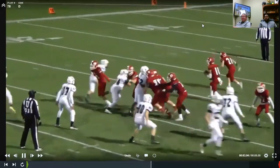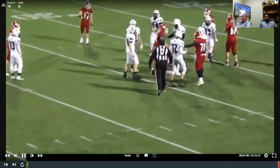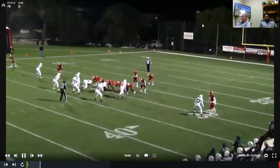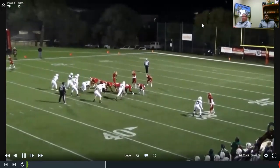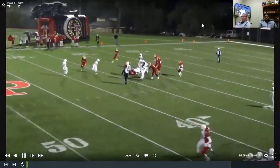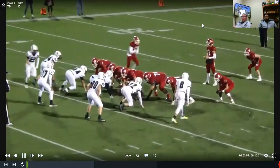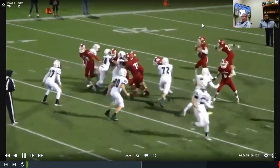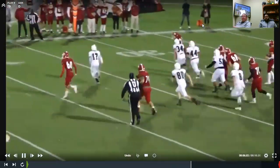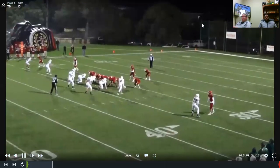We're in man coverage again. Option play. You know, they used to run this play a lot, and they don't run it much. Well, we're doing a pretty good job of defending it. And they pitch it, and Aaron Lilia, another great play. Aaron runs from the middle linebacker and tackles the pitch.